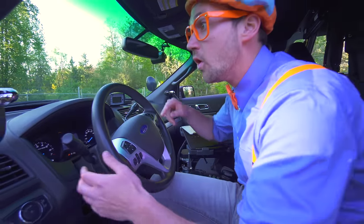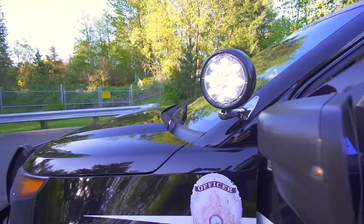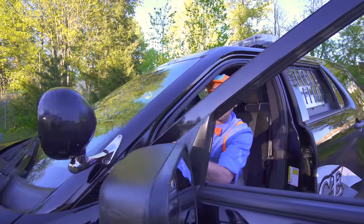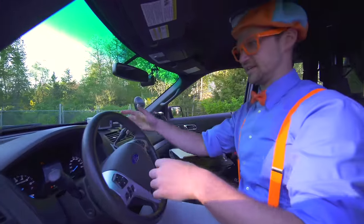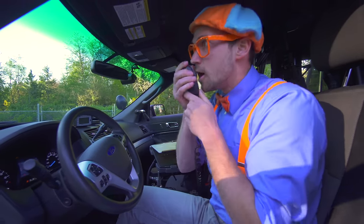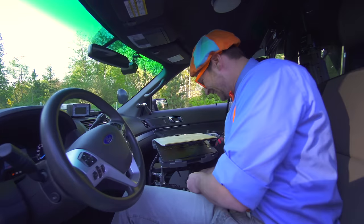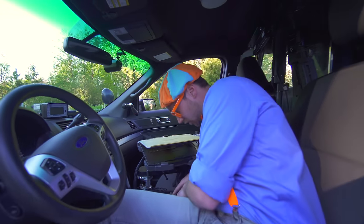Okay, I turn those off, and look at this. See? I just turned that on. That's the spotlight. Do you see it? Whoa! Okay, let's turn that off. And what else is in here? Whoa! The steering wheel! Whoa! The intercom. Hello, hello! I see you, it's Blippi! That's funny.